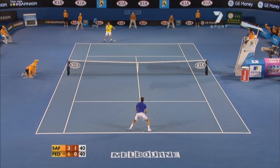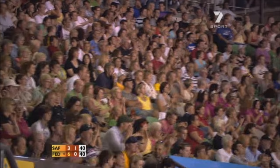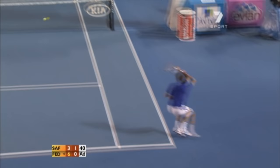Oh my goodness. Federer with the angle. Rips it across. Advantage Federer. And this, he takes it so early, and look how short it is in the box. It's almost like a mini tennis shot that you would practice. And that at deuce.